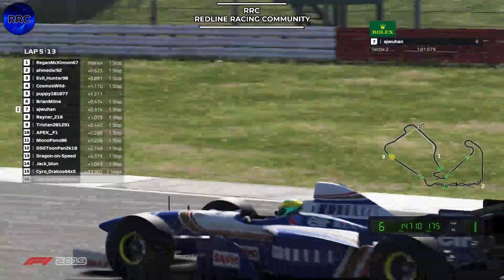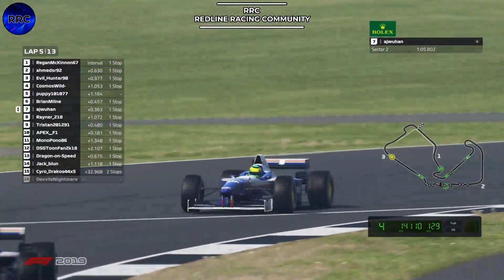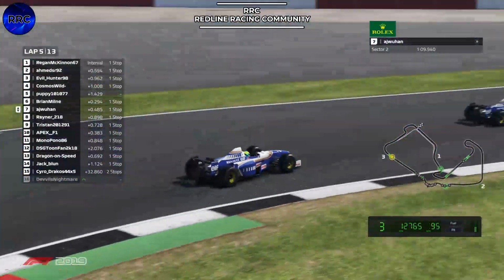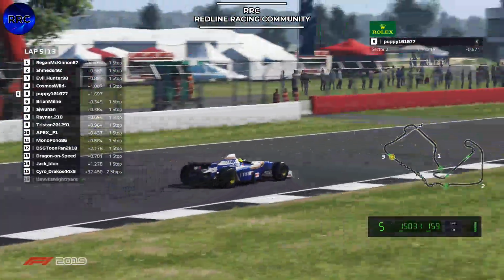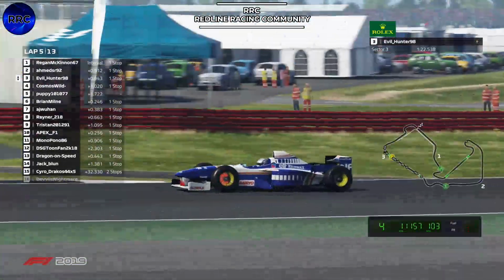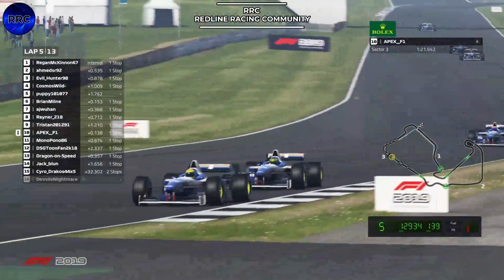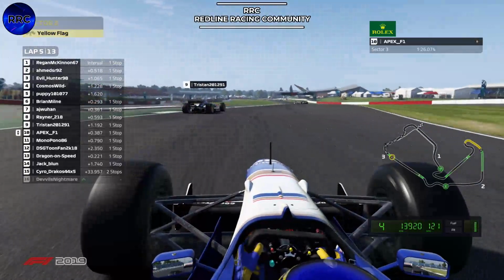Not going to get the move done into Maggots Becketts. Make a try, it's all pretty single file. And Ahmed's going to get the slipstream here. I don't know where to look. I'm on board with Ahmed. He's not going to get it done into Stowe. Brian looks at the inside of Stowe there. What about Apex and Tristan? Apex, top 3, very quick driver in this league.